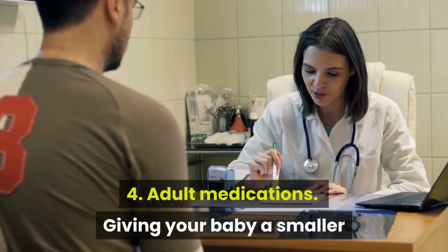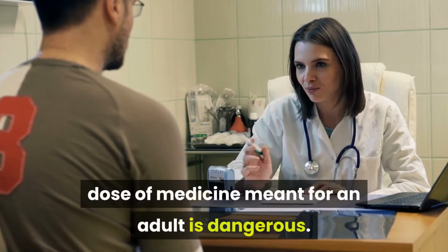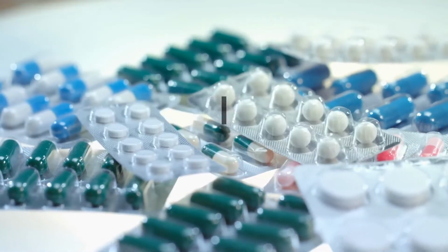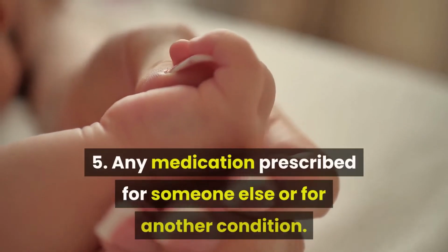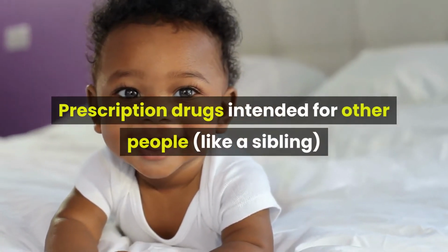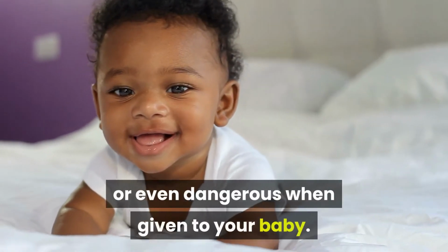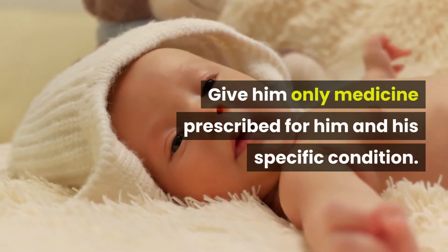4. Adult medications. Giving your baby a smaller dose of medicine meant for an adult is dangerous. If the label doesn't indicate an appropriate dose for the weight and age of your child, don't give her that medication. 5. Any medication prescribed for someone else or for another condition. Prescription drugs intended for other people, like a sibling, or to treat other illnesses may be ineffective or even dangerous when given to your baby. Give him only medicine prescribed for him and his specific condition.